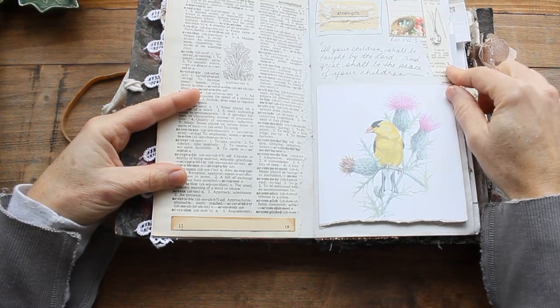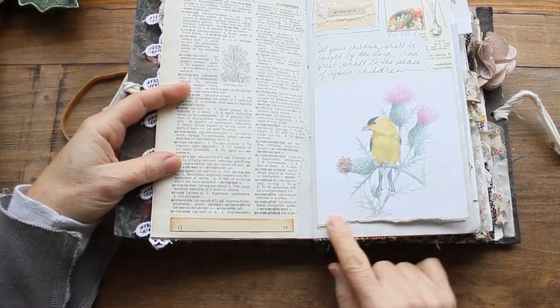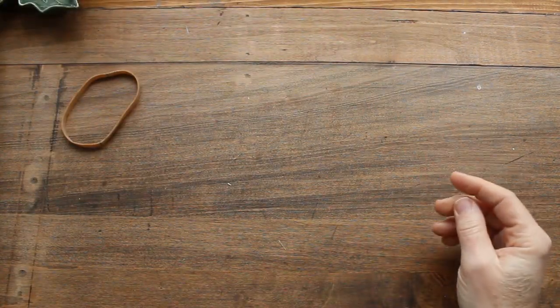This I had already pre-embellished on the page, and here is that card I was telling you about that I tore along the bottom, inked the edge, and it just gave me a nice place to journal. Not quite so visible. So there's that.